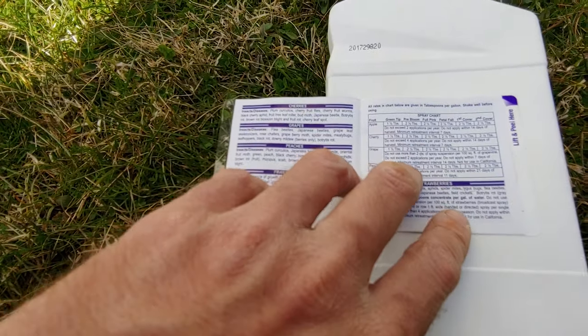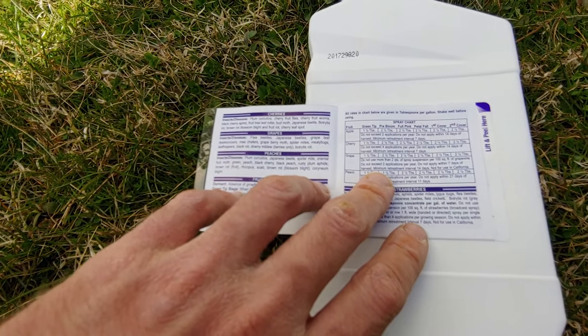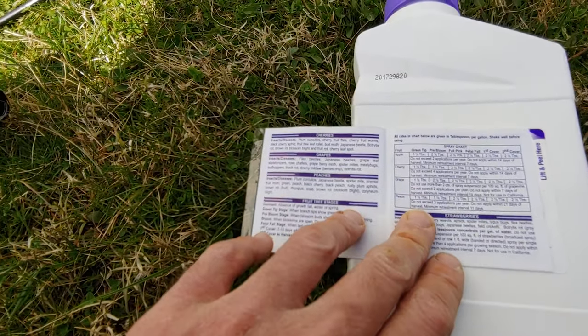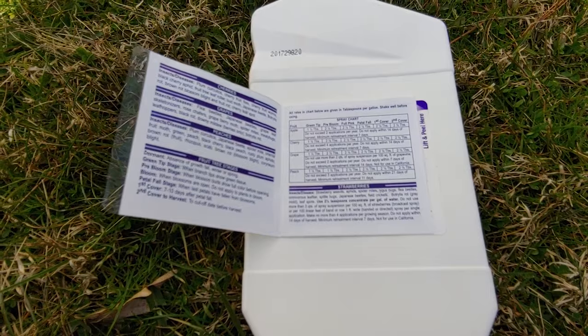I don't honestly know how much I'm gonna need. I might need to do 2 full sprays worth. I do have a lot of trees now, thinking about it. Let's see, 2, 4, 6, 8. I have like 16 trees. So it doesn't matter if I have to make another batch.